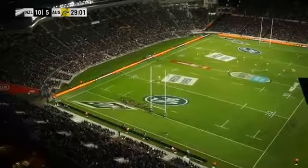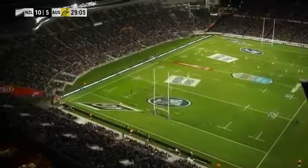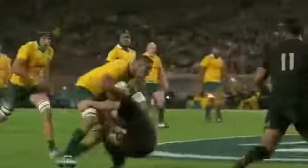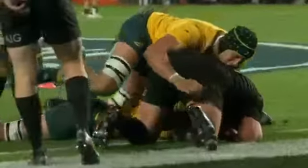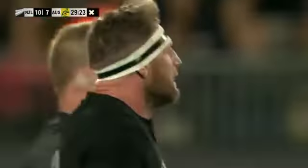So here's Foley. A penalty on the halfway line to you. Wallabies have no idea about this. Yep, so the Wallabies made their way back, obviously, after the try had been scored and the push and shove had happened. And it was while he was talking to Kieran Read and Nigel Owens, so the Wallaby players themselves wouldn't have known that they were getting this penalty. Discipline.